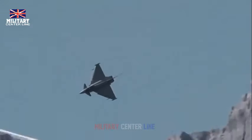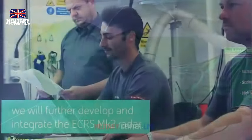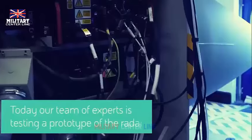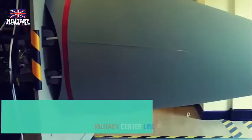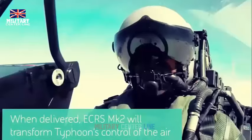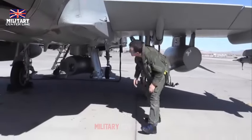The UK is also developing a sixth-generation aircraft under the Global Combat Air Programme, GCAP, in collaboration with Japan and Italy. However, since the aircraft would not enter service until 2035, the RAF has taken upon itself the responsibility to upgrade the capabilities of its existing Eurofighter fleet, which is the bulwark of its air power.